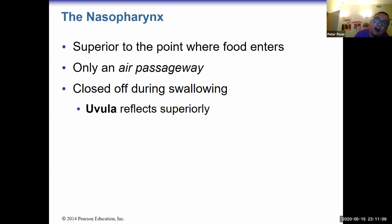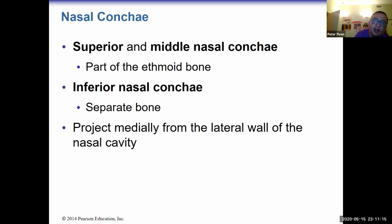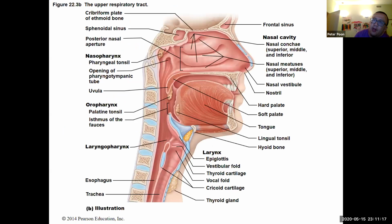Okay, the uvula reflects superiorly. So let me show you what the uvula is. The uvula is this flap right here, like when you have someone open their mouth and you look really deep into their mouth, you have this little flap that hangs down. Okay, that little flap is the uvula. That little flap will flip up and seal off your airway when you swallow.